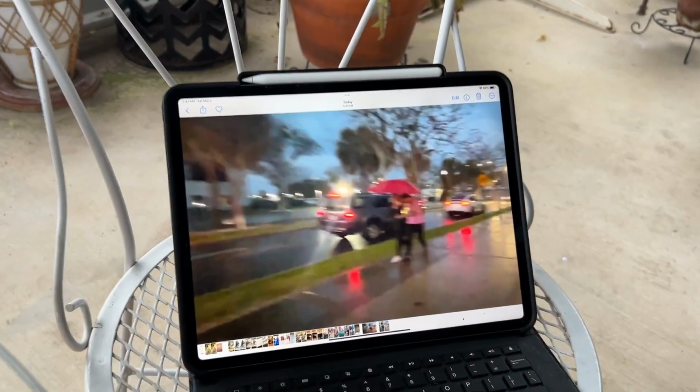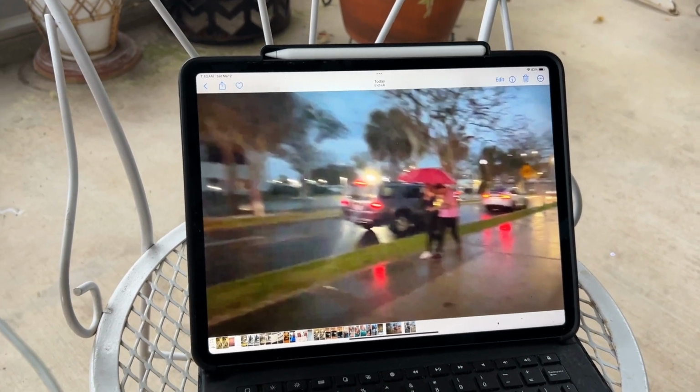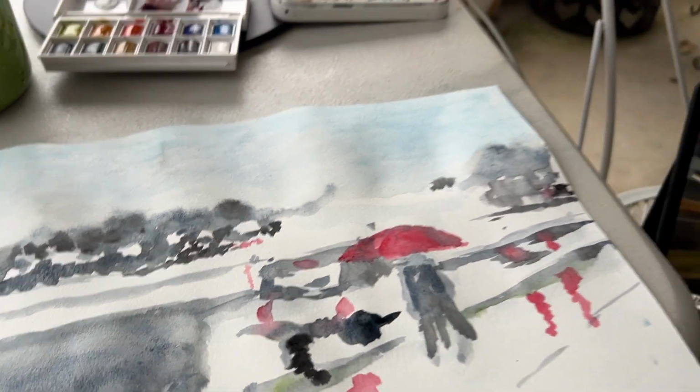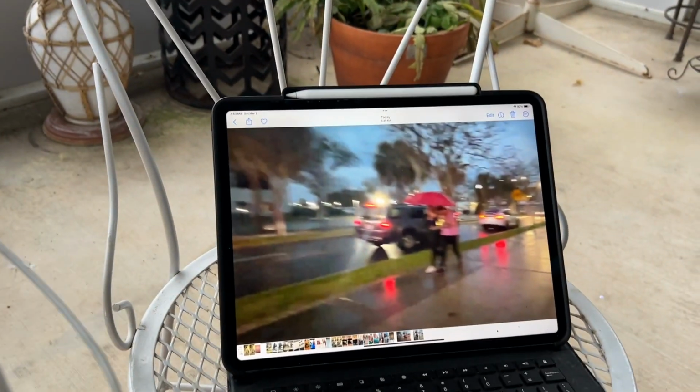Okay, while I'm waiting for it to dry, I just want to show you a few things. I want to show you the reference photo first, okay? Here we go. So there's the reference photo I'm using, and that's what I've got done so far. You can see it's still wet, and some areas around here are still wet. It's almost dry enough to work on, but I wanted you to see the reference photo.